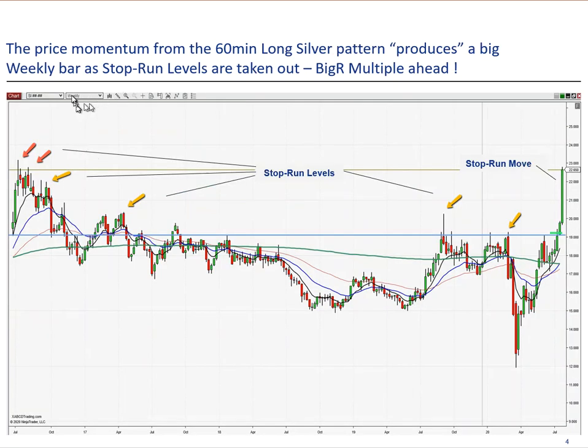Now looking here at the weekly chart and zooming out, so seeing more history, we can actually see that it's not only these two levels that are stop run levels, but there have been more, right? There have been two more that were triggered with this big weekly bar. So we have actually 4 stop run levels that have been triggered that produced this big bar that guarantees a big R multiple already, right? So there are additional stop run levels that are not triggered yet. And let's just see how this all continues.